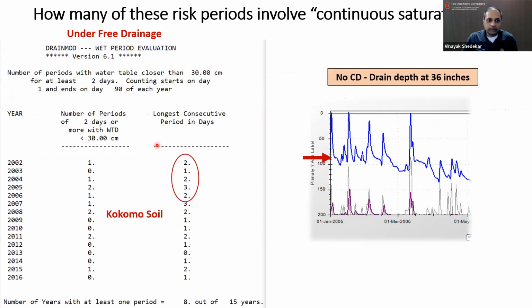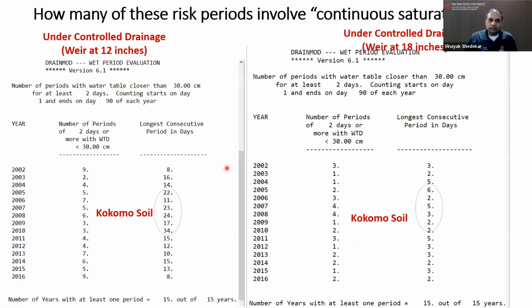And just to get that point across, here is how many continuous days of saturation you will see in a free drainage mode, essentially with the drains flowing free. In any given year, you're looking at 2 or 3 days maximum that you have water table close to the surface.